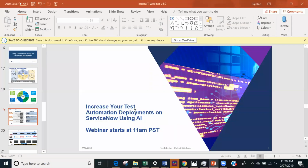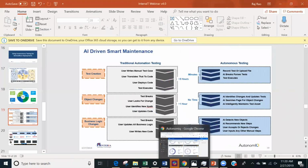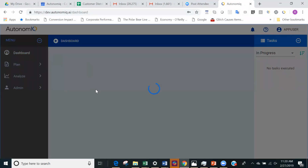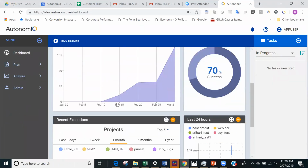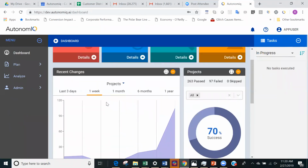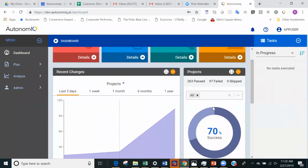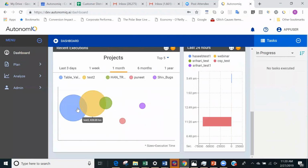With that, let me jump right into the demo of the product, and then we can answer questions. So if you look at this, I've already logged into our application. When everybody logs in, there is a dashboard, and the dashboard has lots of reporting, some meaningful things. You can look at it based on a timeline, what has happened in the last 3 days and so on. You get all the project level details, how many passed, failed, those kinds of things. And also you can get some more depth about projects, recent executions and so on.